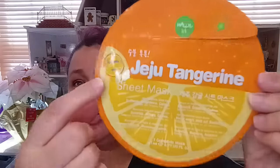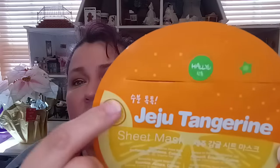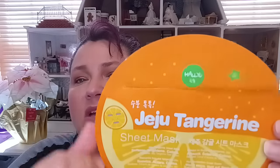All right. Then this was a repurchase of the Juju Tangerine Sheet Mask that I got from Dollar Tree. All these were from Dollar Tree. All of these. This is name brand Korean Beauty. If you see it, get it. And it actually shows this right here. Yeah, that one. You'll look like a big old piece of orange, which is kind of fun. So I used a second one. And yeah, I liked it. And actually, my husband did one too. He did one too. So if I find some more, they're gone now.